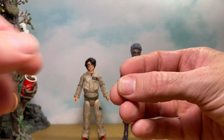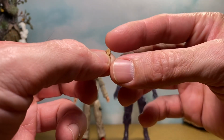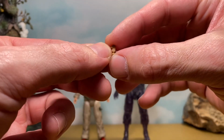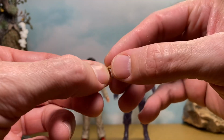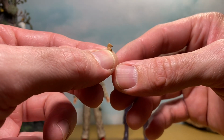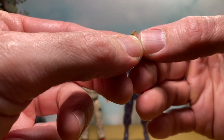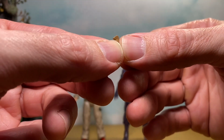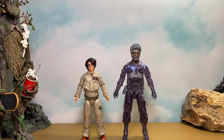We get this little chess piece, and if you've seen the movie, you know what that means and what this is about. And I think that's really adorable that they included it. I think that's really sweet. So that's cool. Really tiny, so don't lose that. Easily be lost. But it's awesome that they included it.